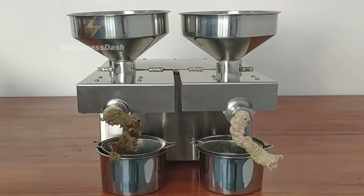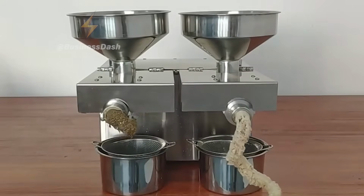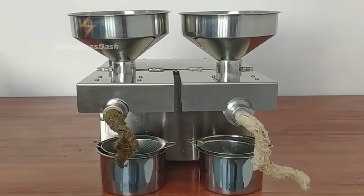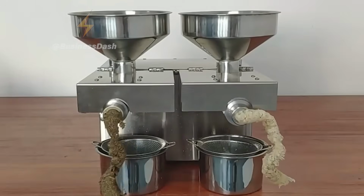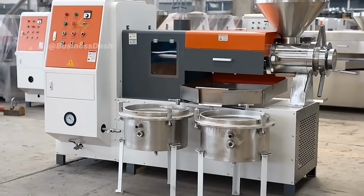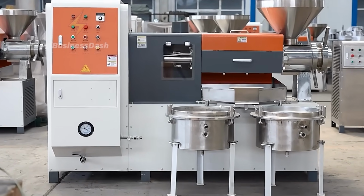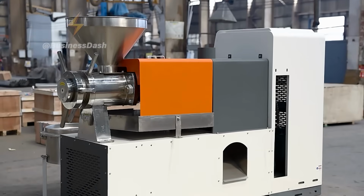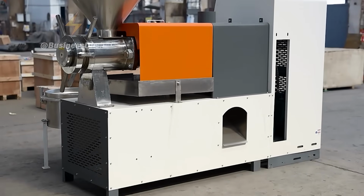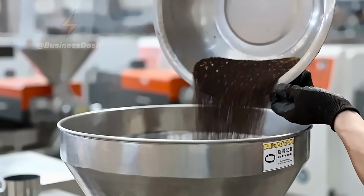Here's how it works. You load cleaned seeds or nuts into the hopper. The screw press applies slow, steady pressure to extract the oil without using high heat, which preserves nutrients and flavor. The extracted oil flows out through a filter, while the remaining seed cake can be sold as animal feed or fertilizer, so nothing goes to waste. The machine itself is compact and often fully automatic.